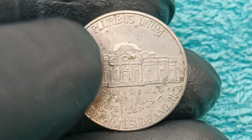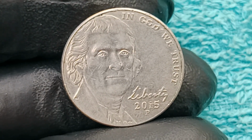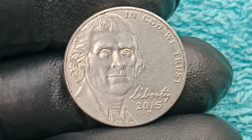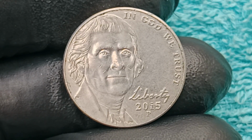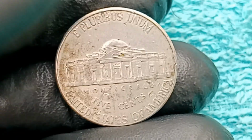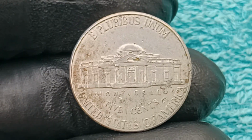The legend of this coin spread fast across social media, coin forums, and auction houses, sparking a new wave of treasure hunting among coin enthusiasts, with people across America checking their spare change, hoping to find their own multi-million-dollar mistake coin. Stories began surfacing of people finding slightly misstruck 2015 nickels and rushing to appraisers, but none so far have matched the perfection and magnitude of the original discovery.